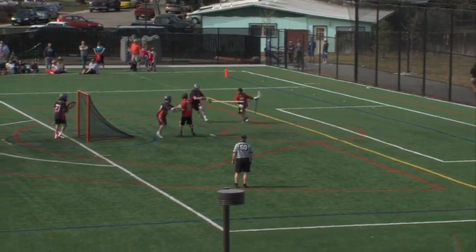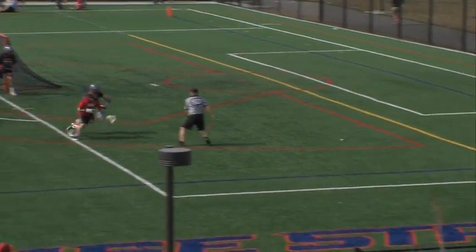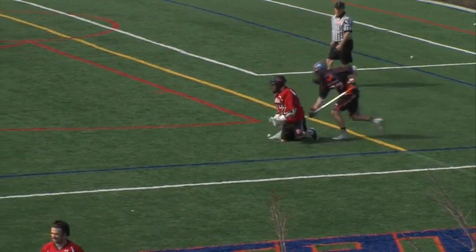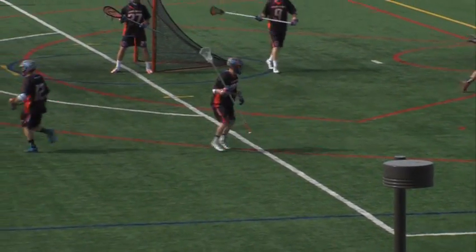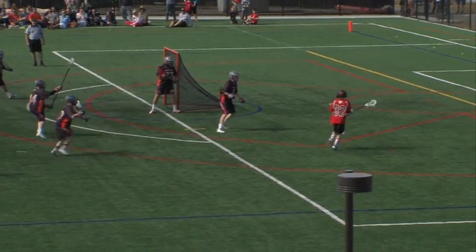Utah holding the ball behind the net. Holding. Checked. And then he's going to lose possession of the ball there. 27 is going to just keep hacking him up. And that is going to be a whistle there. And they're going to give possession to Utah. And that's going to be Utah holding the ball behind the net.